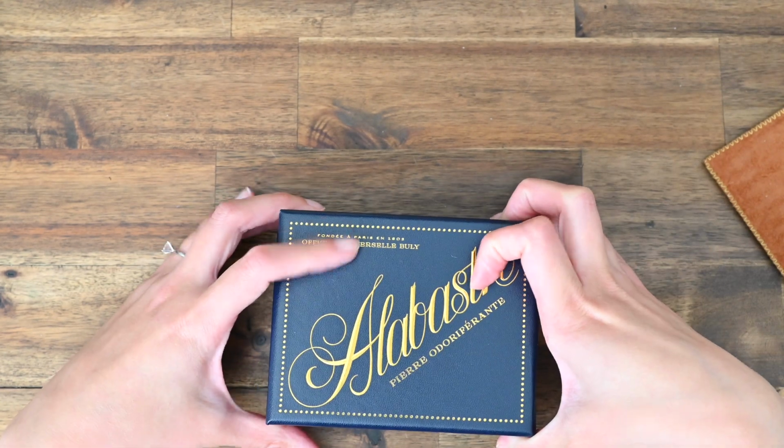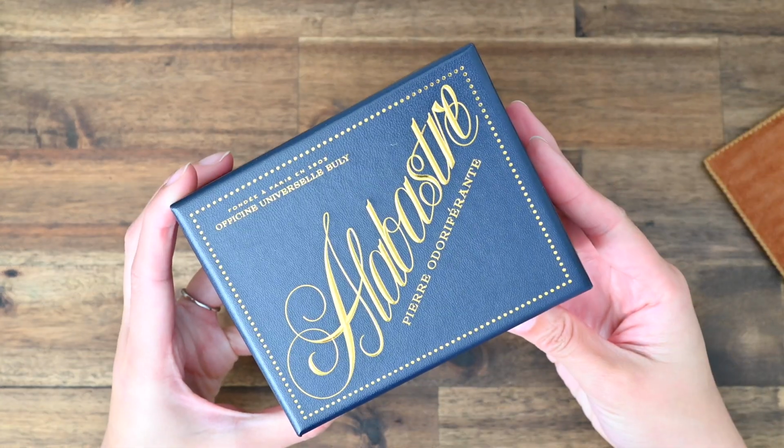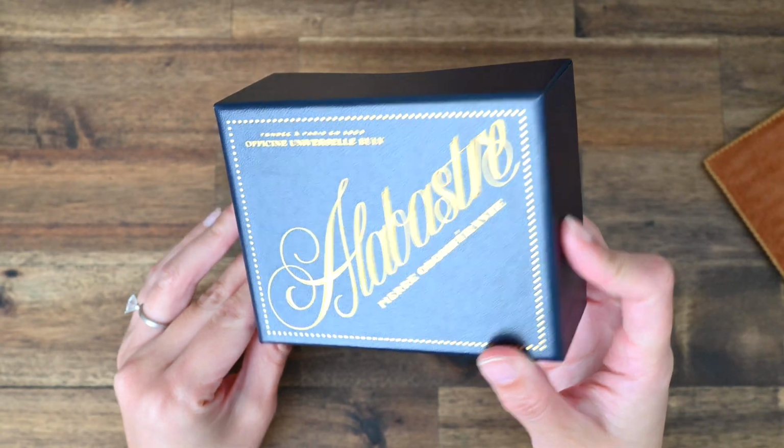I also just really love this packaging, this box that it came in. I think it just looks so classic and I love it.